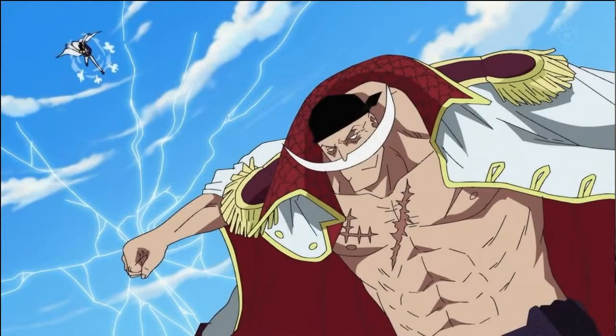Kind of picture Whitebeard's Gura Gura no Mi. But it's like a distorting reality crack. Like, maybe it breaks open some parts of the space-time continuum. Maybe, hell, that's how he learns time travel. He's like, I understand how to do it now. Something like that. And he could change up certain aspects of things.